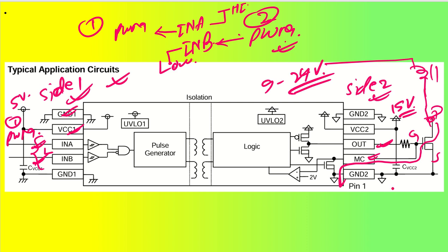One more thing we have to do is give some bulk capacitor at the VCC input side, as well as some smoothing capacitor. At the same time we have to do the same with the output side power supply. So hope you now have a good understanding of the basics of this gate driver IC. One supply, one PWM signal, with the other pin pulled low or high, and the same way you are going to get your output to drive the gate. So a very simple circuit.